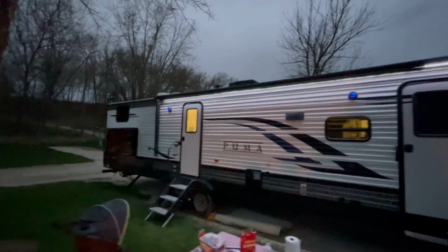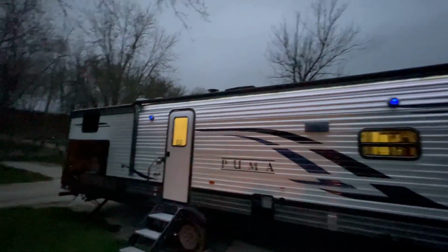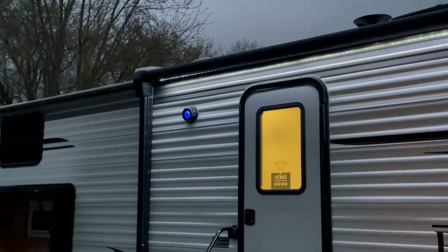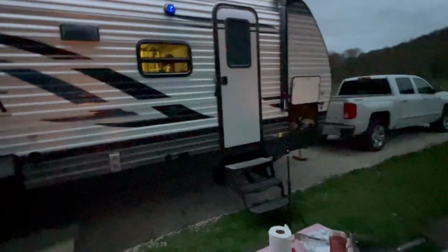Oh, this is our stuff all lit up at night. You can see we got some blue LEDs in the speakers. I was telling Caitlin we should put some LEDs underneath, put a glow kit underneath the camper. It looked pretty sweet.